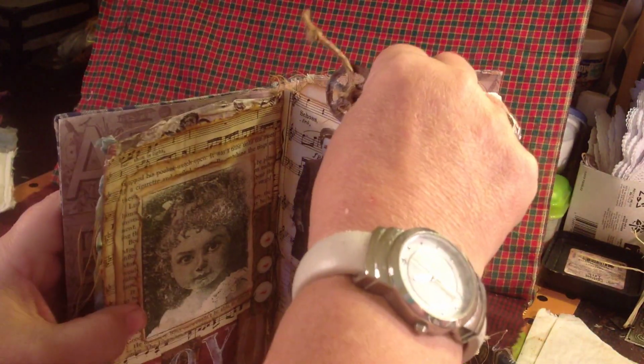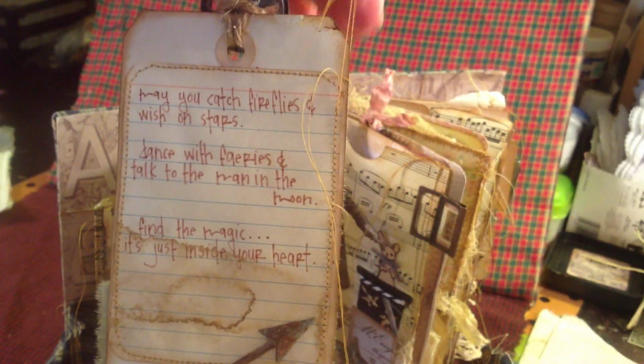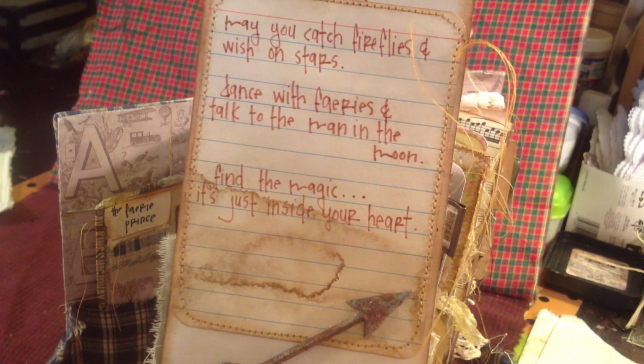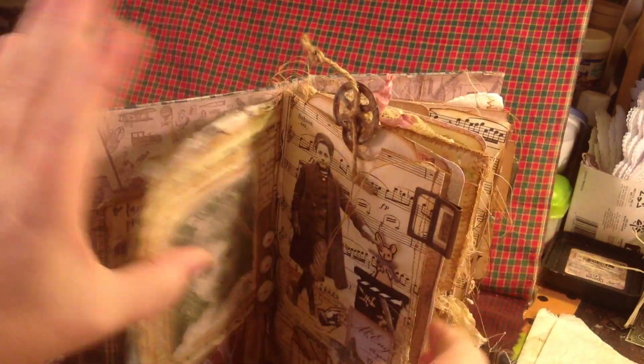And then behind the boy, there's a big tag with a bunch of ephemera and stuff. And it says, "May you catch fireflies and wish on stars, dance with fairies and talk to the man in the moon. Find the magic, it's just inside your heart." And there's a rusted metal arrow down at the bottom. And that fits in behind this little guy.